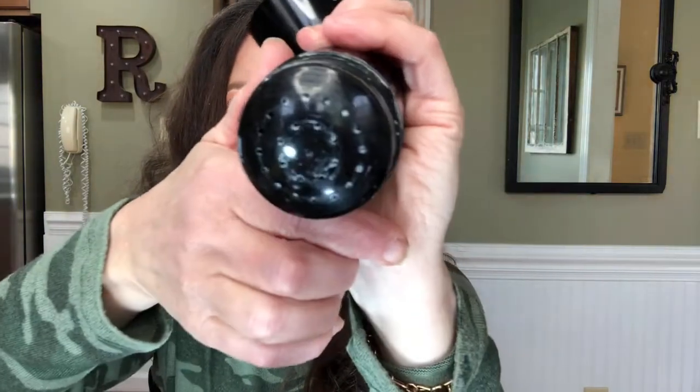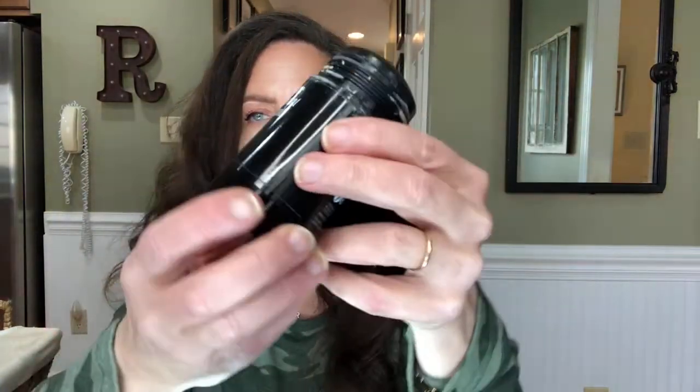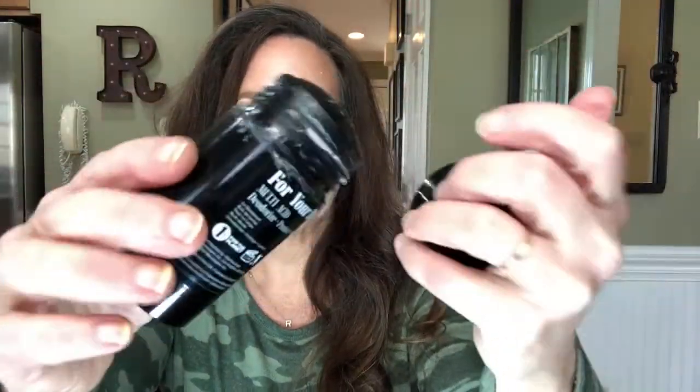This is the delivery method. It's a bunch of little holes on the top, and it screws up and down this way. The top screws on. You can sort of see the threads there. You can see I've used the heck out of it. The formulation is kind of like a paste. It goes right into your skin and disappears.